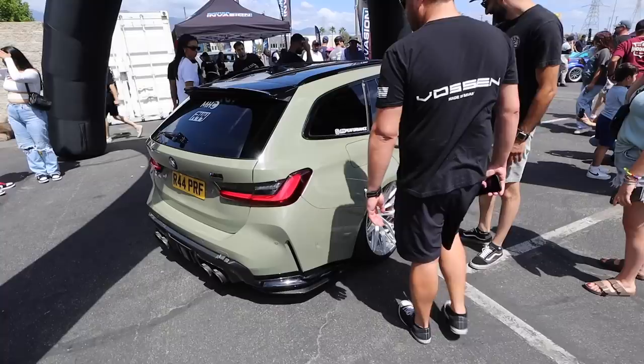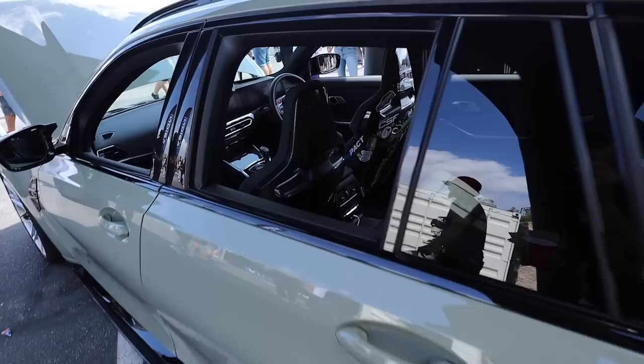E30 wagon all the way from the UK. This is nice. Right-hand drive, check out the interior on this. Man, the fact that it's a full wagon though, this is awesome. Dry carbon fiber on the interior.